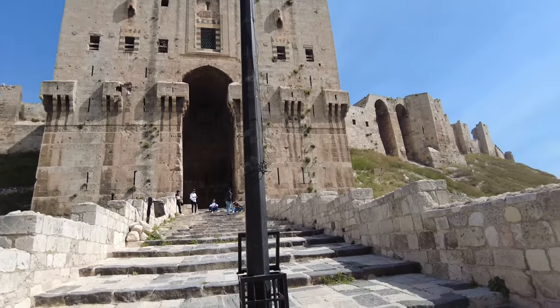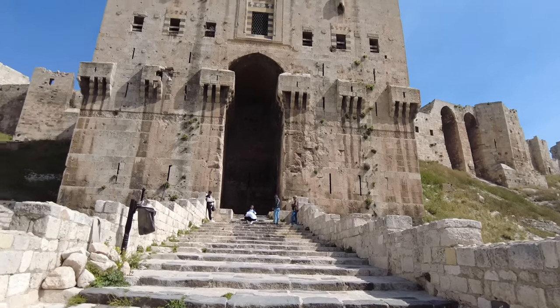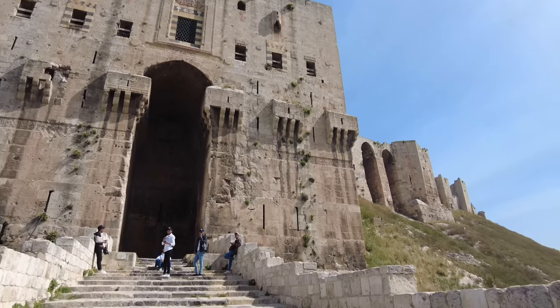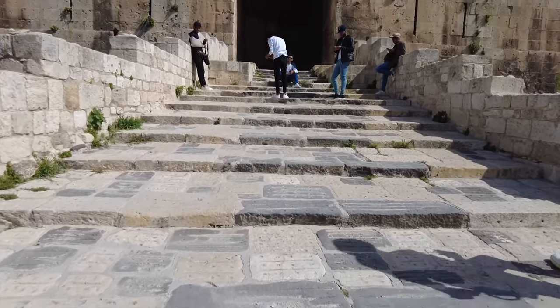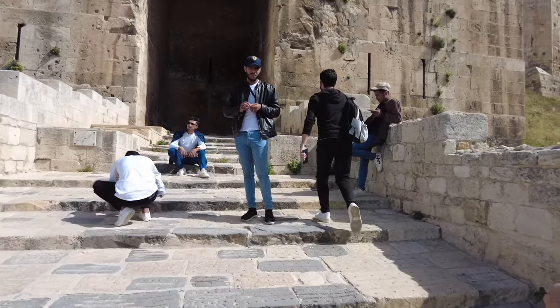It is a very big castle. I remember coming here as a kid, but now it's very interesting to learn a little bit more details about the history. It feels very majestic being in here, and I want to mention something about the entrance.